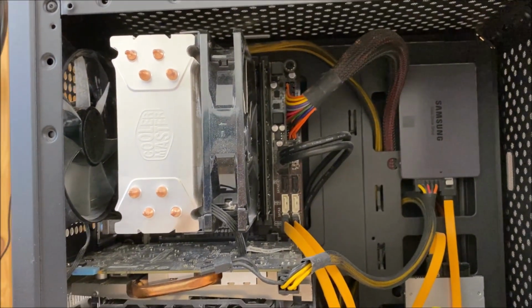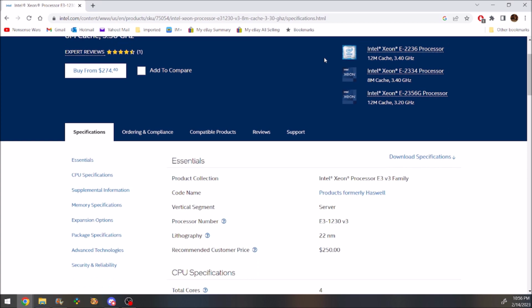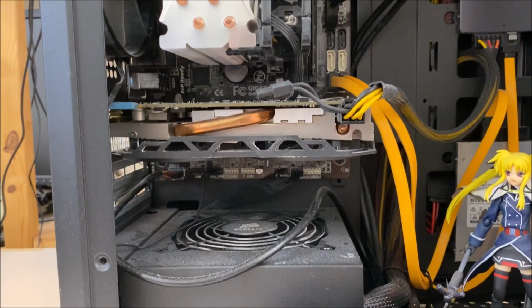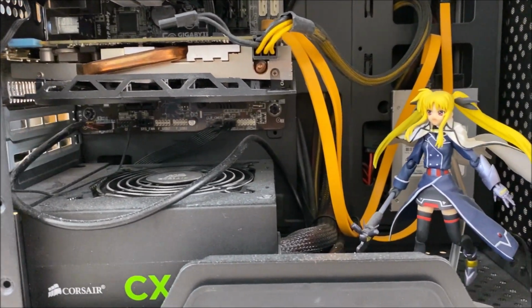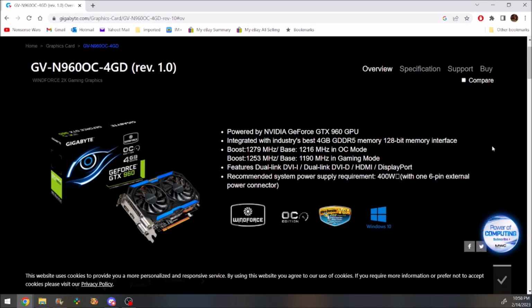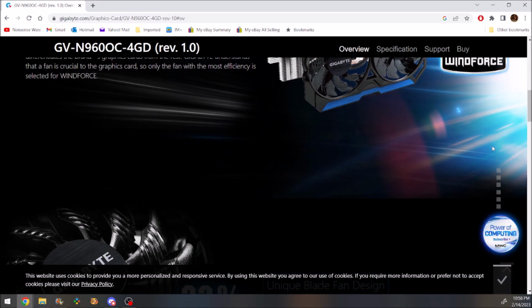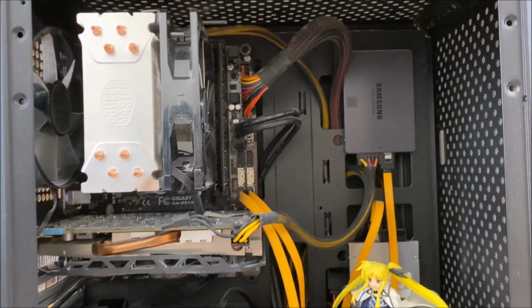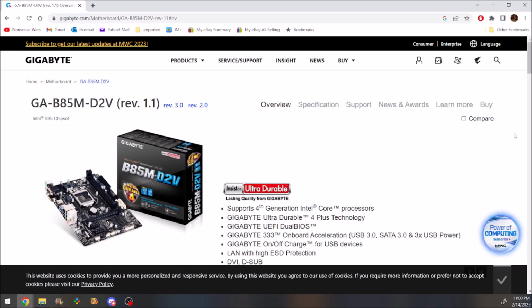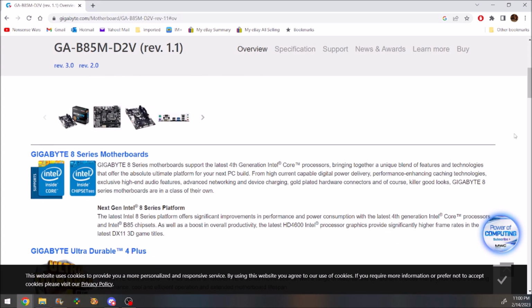My existing build had an Intel Xeon E3 1230 V3 CPU, basically an i7-4770, paired with 16 GB of no-name DDR3 memory and a Gigabyte GTX 960 4GB WindForce. For storage, I used a Samsung Evo boot drive and a WD Blue media drive, and everything connected to a very cheap, potentially region-specific Gigabyte B85M D2V M80X motherboard.